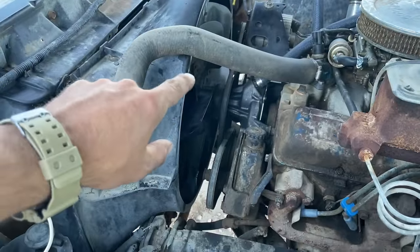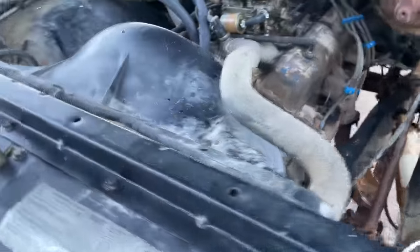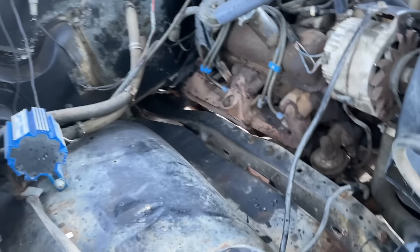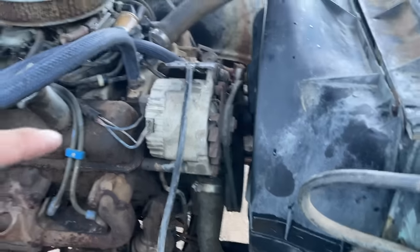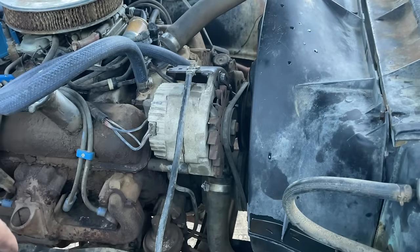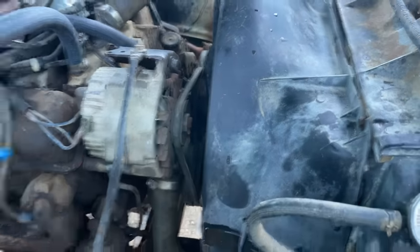Cooling fan is cracked. One of the blades is aluminum and it's got a crack in it, so it's making a pretty awful noise. That's probably gonna shoot off and go through the radiator at some point in time. Alternator's kind of making a weird noise now that I've retensioned the belt. I don't think it's too tight. Maybe it is, I don't know.